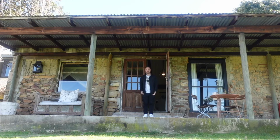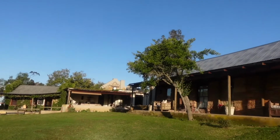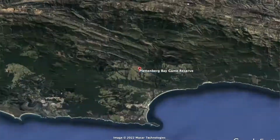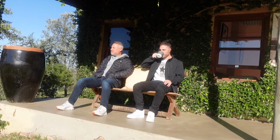Let's go! Welcome to our room at Belle Balance Bush Hideout. This place looks amazing. Let's go inside and check it out. We are staying in room 3 right here at Belle Balance Bush Hideout at Plettenberg Bay Game Reserve in South Africa. I have a feeling that my stay here is going to be amazing. There is definitely something special about this place, and I think you guys will feel it as well, especially if you come and stay here.